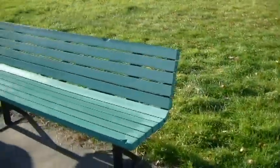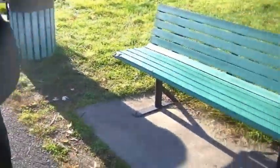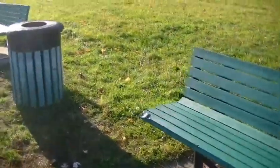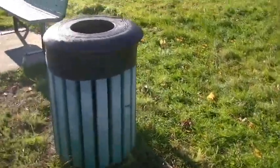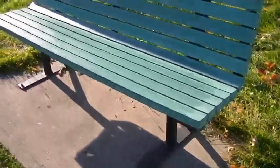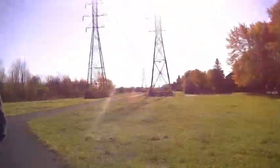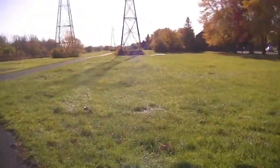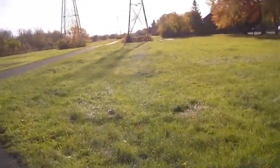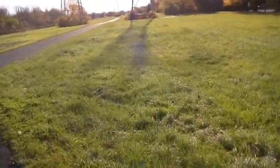Okay, guys. We've reached a resting point. Yeah, we call them little resting points. They're little benches with garbage cans here. And people like to throw their trash here. Yeah, sometimes they throw the trash beside it, which is silly. And we're continuing on another part of the bike path. I don't know if you can see it because it's very, very sunny this morning. And I forgot to bring my baseball hat.